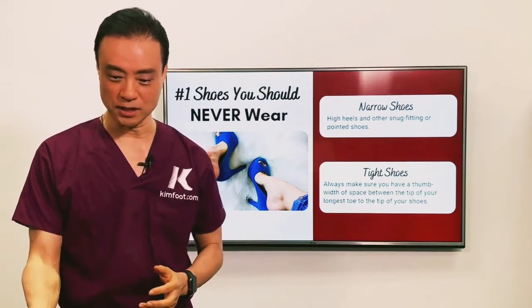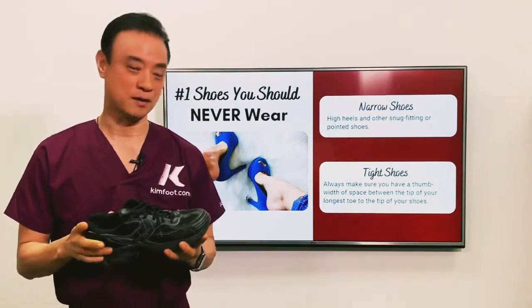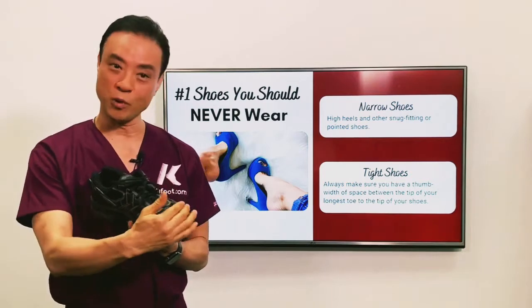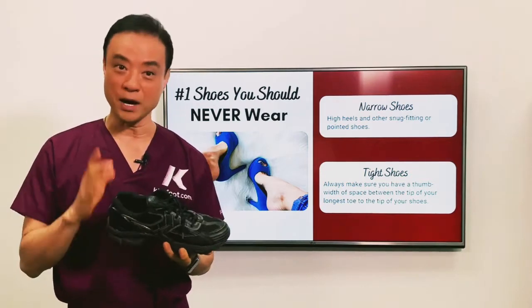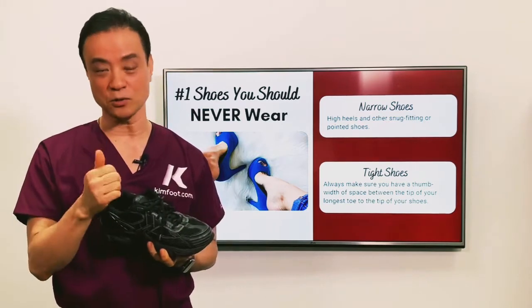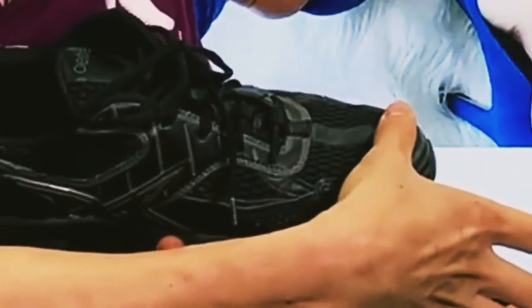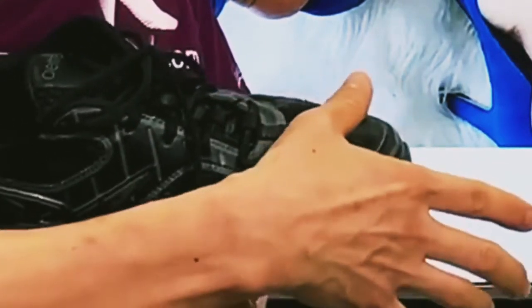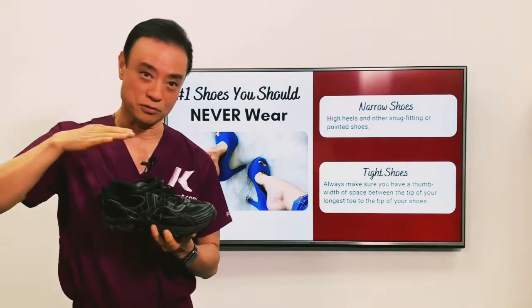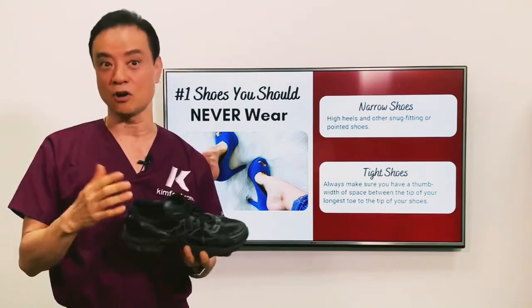The next one is when you buy shoes, you're buying shoes that are too tight. Most patients come in and when I measure their feet against the shoes, it is way up there to the tip of the toes, but you need at least a thumb width from the longest toe, either the big toe or the second toe, usually it's the longest. You have to have a thumb width when you're standing from the tip of the shoe to the longest toe. That's very important because if you don't have that, your foot tends to move inside and it's going to constantly traumatize the nail, and that causes ingrown toenail.